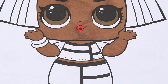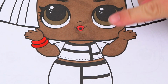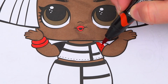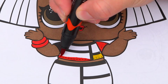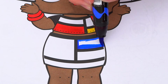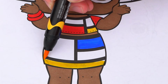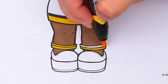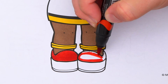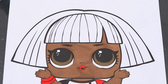And her bracelets are red. And let's make her outfit red, yellow, blue, and white. And let's also color in her hair red, yellow, blue, and white.